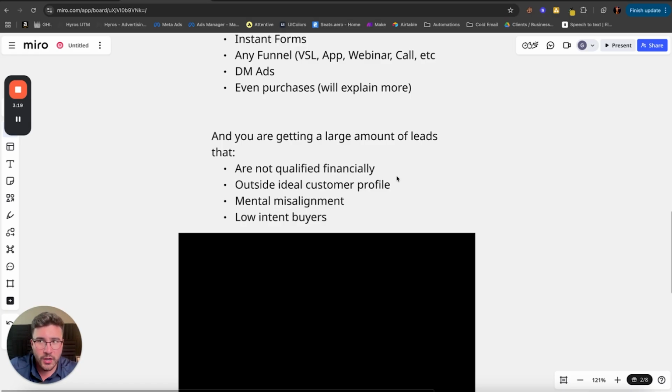If you're not aligning your messaging and your offer to your ideal customer profile, they're not going to close. People are not going to come into your pipeline qualified, and you're just going to be wasting your time again and your closers' time. Mental misalignment. So mental misalignment can be basically like mentality.